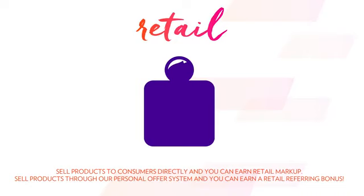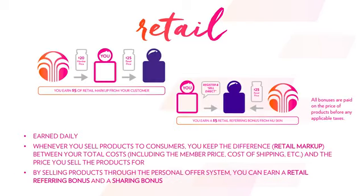So as you yourself become a brand representative with Nu Skin, you earn the right to member pricing. And as you actually go and directly sell product to consumers, you get to keep the difference between the retail price and the member pricing. So here's kind of an illustration of how that looks. Up in the top left there, if the member price is $20 and the retail price is $25, you keep the $5 of retail markup.